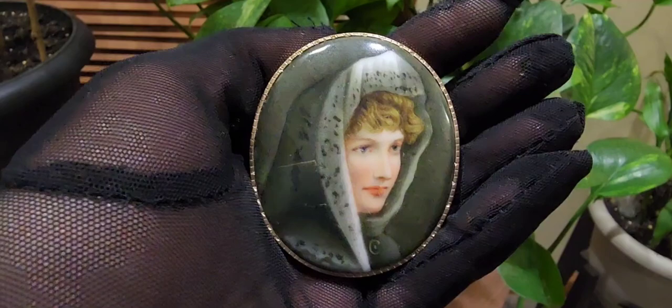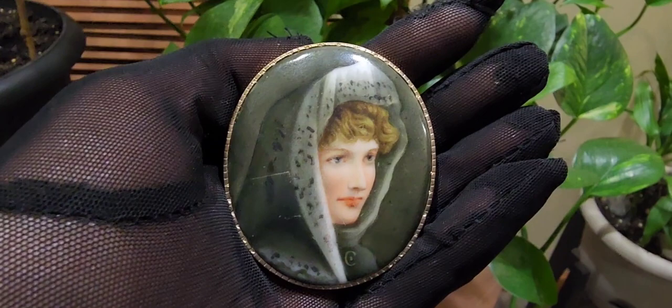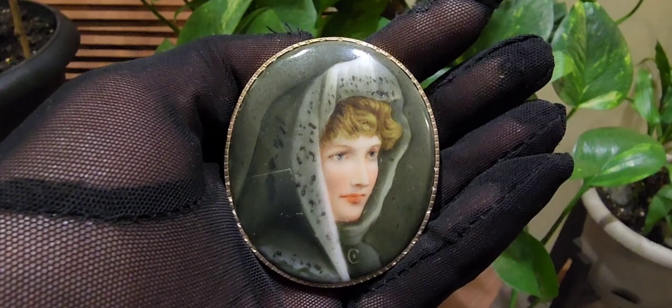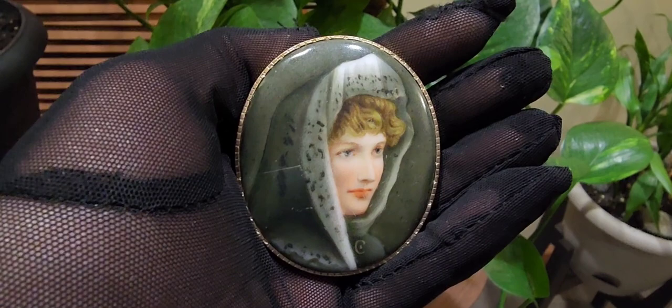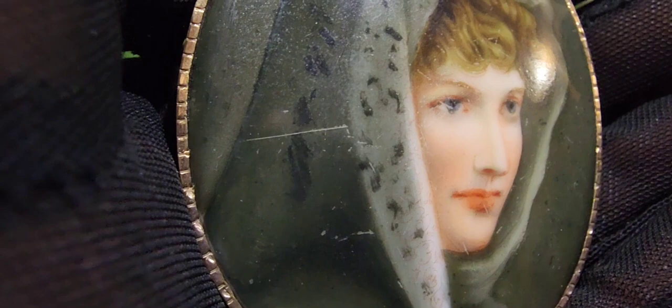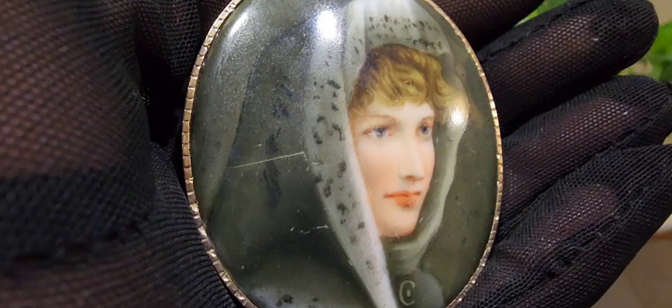Now, I checked the back of the pin. It has an early lever or safety catch. It actually does not have what's known as a T-bar hinge. It has a rounded hinge, but this would date it probably about 1900 to about 1910, somewhere right around there. And so this is really old, hand-painted. It does have two little scratches over there. I can actually touch that up, believe it or not, and make that disappear very easily. I'm not an artist, but it's very easy to do that on these old porcelain brooches.